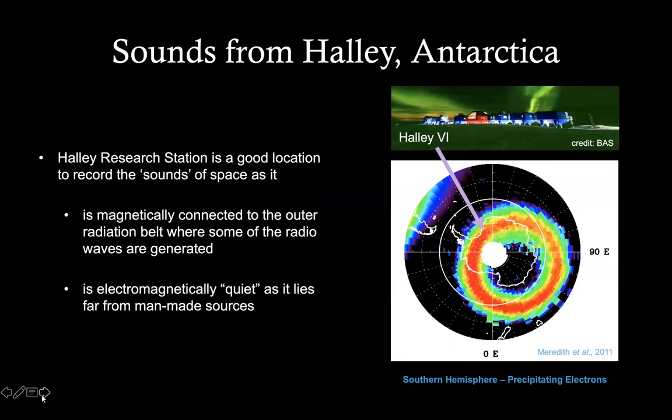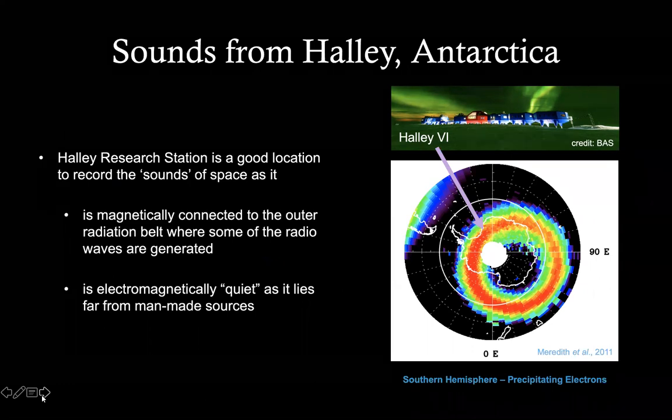Now, Halley Research Station, operated by the British Antarctic Survey, is an absolutely fantastic location to record the sounds of space because it is magnetically connected to the outer radiation belt where some of the radio waves are generated. And it's also electromagnetically quiet, being far from man-made sources.